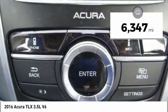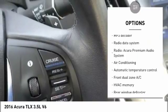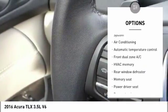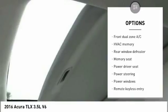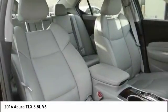Here are some of this vehicle's great options: power passenger seat, traction control, air conditioning, dual airbags, leather-wrapped steering wheel, power steering, alloy wheels, four-wheel disc brakes, center armrest, compass. Come take a test drive today.